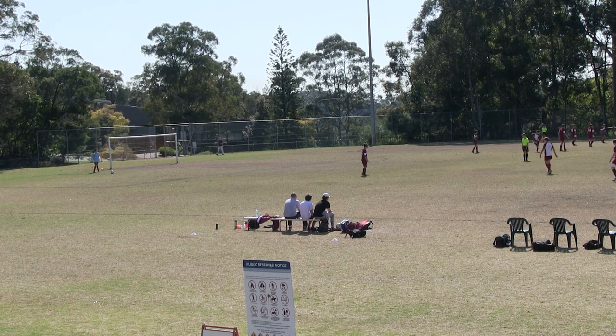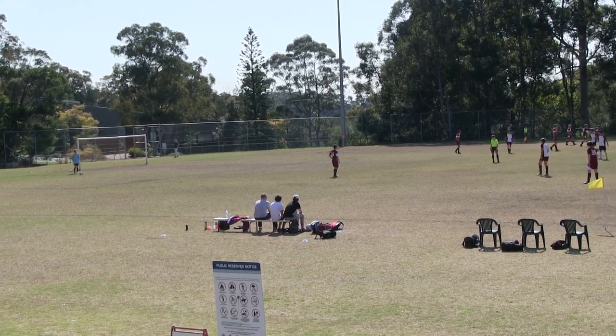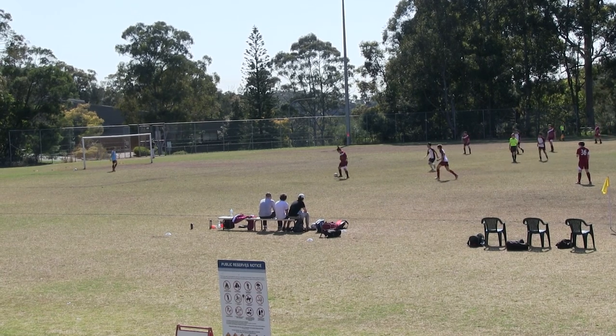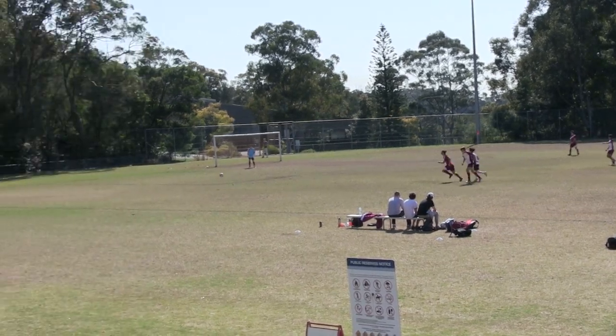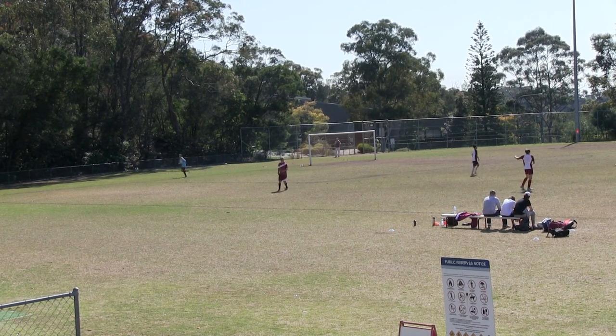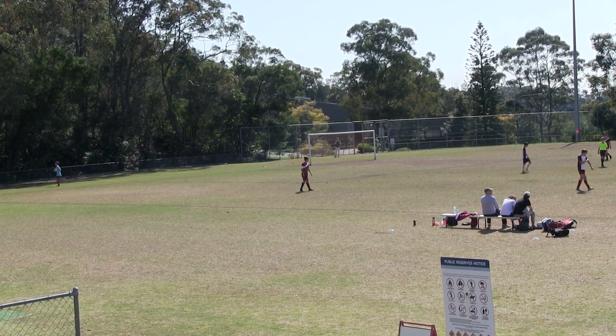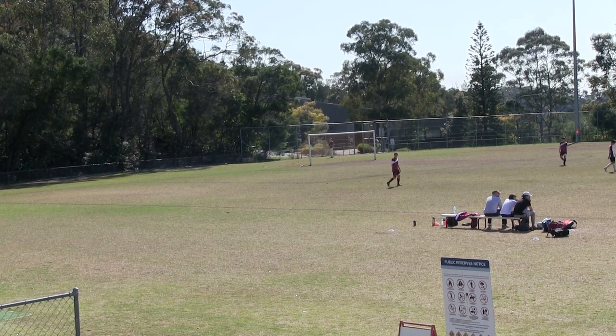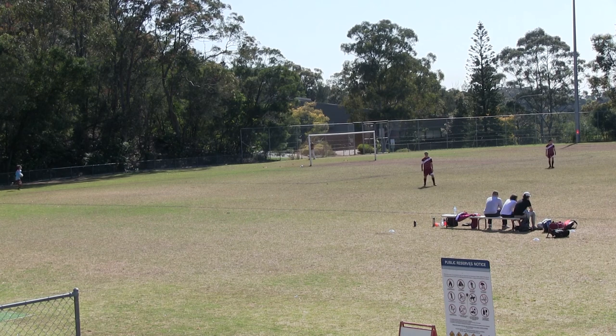If you're 50 you can still play at 35. I can play any division underneath. You can register for the 45s and you can play, you just can't go the other way around. As a 45, you can play amongst 20-year-olds and 35-year-olds and everyone else. You just can't go the other way around.